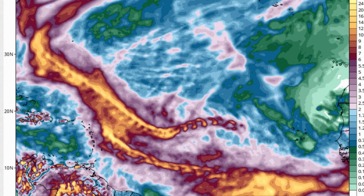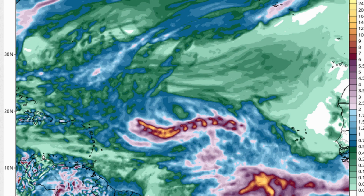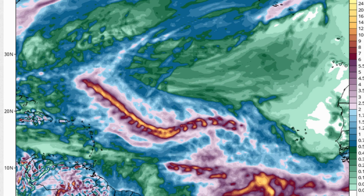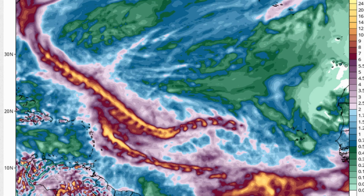Force 13 will continue to bring updated information on the developing tropical scene, especially Irma, and the latest GFS total precipitation view.